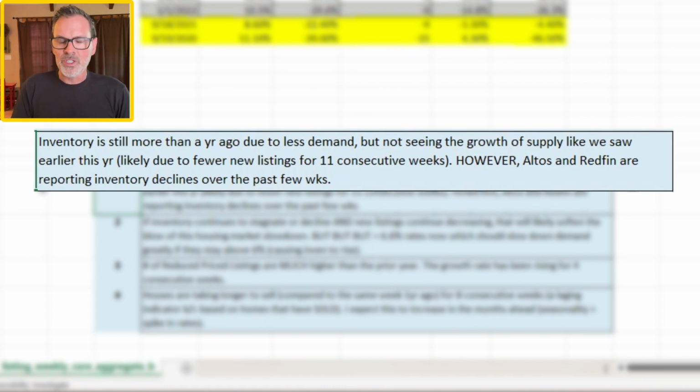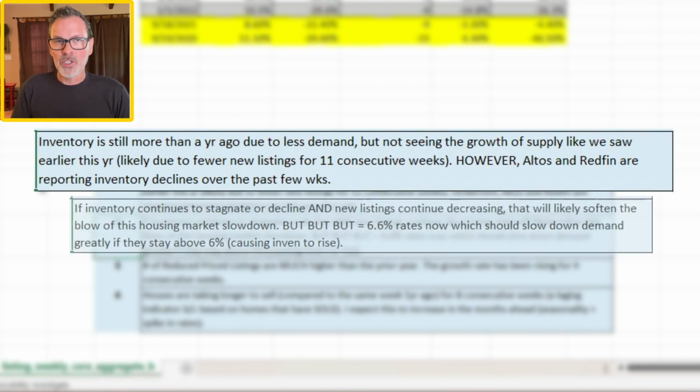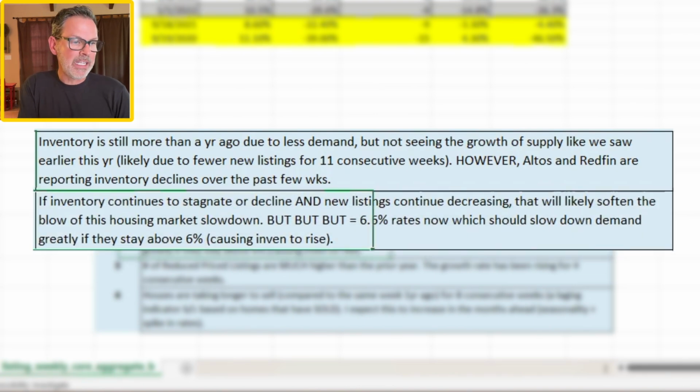However, altosresearch.com as well as Redfin are reporting inventory declines over the past several weeks now. And number two, if inventory continues to stagnate or decline and new listings continue decreasing, that will likely soften the blow of this housing market slowdown though. But average mortgage rates at the time of this video are at 6.6% according to the Mortgage News Daily, and this should cause home buying demand to slow down greatly if mortgage rates stay above 6% in the near term.